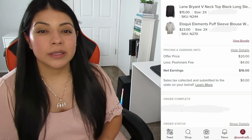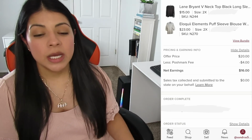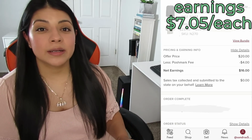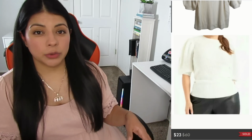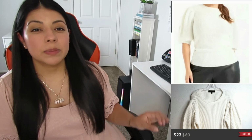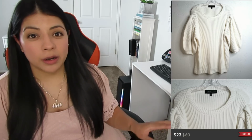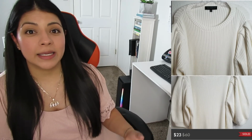Both together, these tops sold for $20, so $10 each. The earnings was $14.10, so $7.05 for each top. Let's first talk about that Eloquii piece. Eloquii is a plus size brand that I love to pick up, and this style was spot on. That cream color is a popular one that people like to buy.